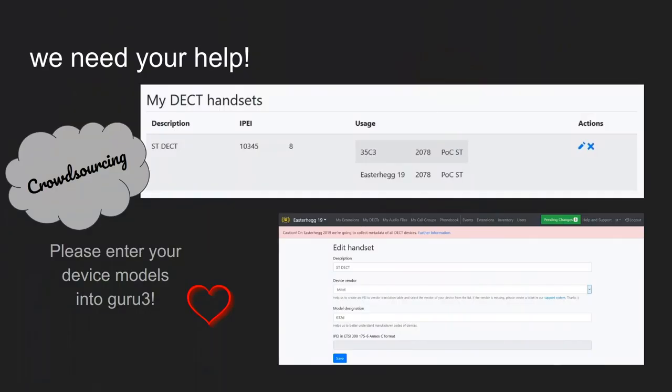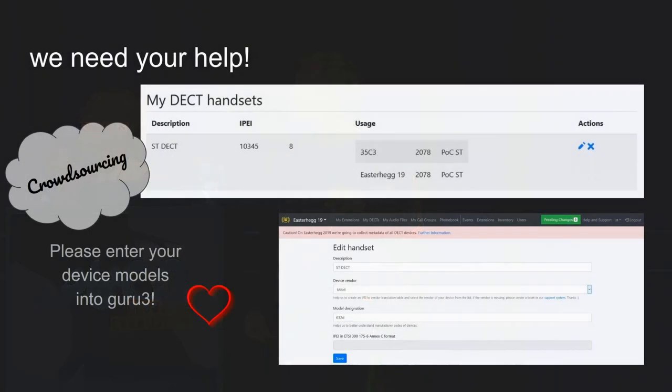Every device has an EPI that is like a MAC address, and we asked the responsible institution to give us the manufacturer. But it's really secret, so they don't give it to us. So we ask you for help. Please enter the models of your phones, and then we can match them to the EPI and get some data to build more awesome features for you. The only way for us is to crowdsource it, because it seems to be super secret. You can find it in the Guru on the device page. There's this little pen, and if you click on it, you can enter the model. Thanks up front.